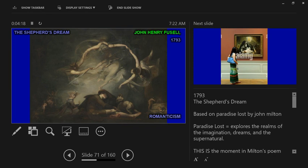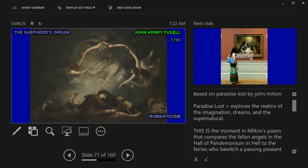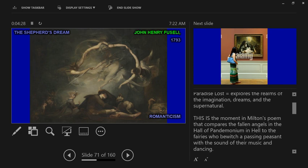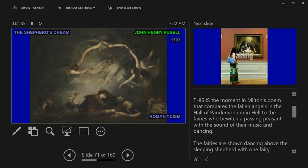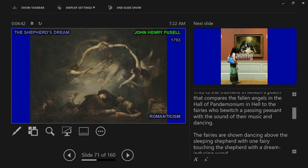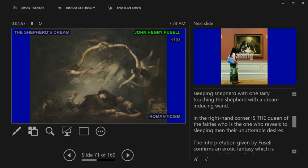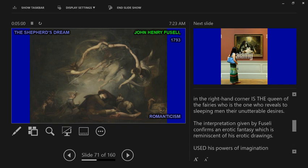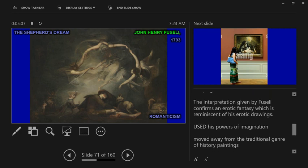So in this painting by Fuseli, it's called The Shepherd's Dream. And it's based on Paradise Lost by John Milton. And in Paradise Lost, the author explores the realms of the imagination, dreams, and the supernatural. So this is the moment in Milton's poem that compares the fallen angels in the hall of Pandemonium that I just showed you in hell to the fairies who bewitch a passing peasant with the sound of their music and their dancing. So the fairies are shown dancing above the sleeping shepherd, with one fairy touching the shepherd with a dream inducing wand. In the right hand corner is the queen of the fairies, who is the one who reveals to sleeping men their unutterable desires.